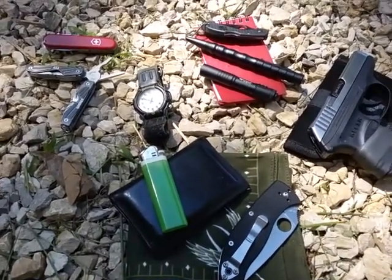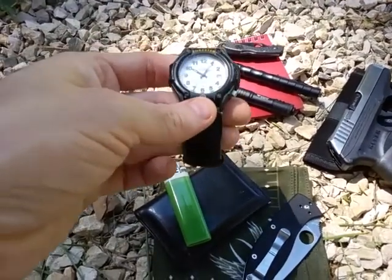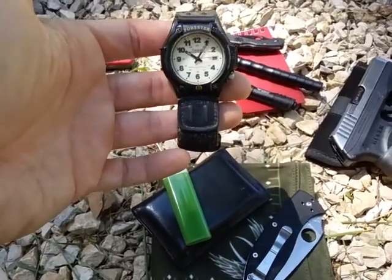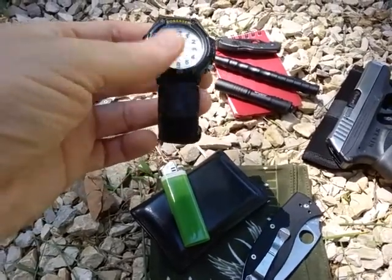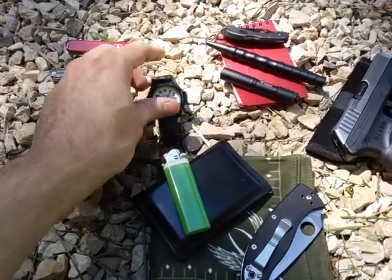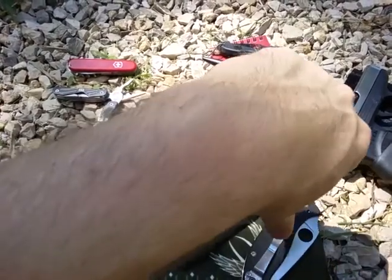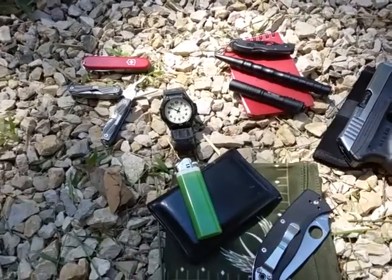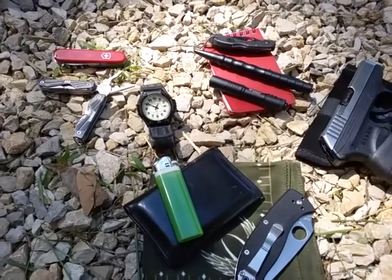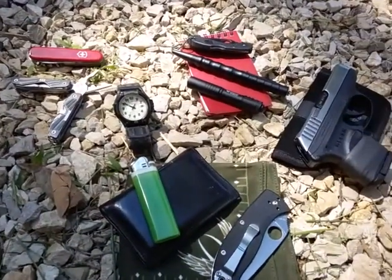So next thing you have is a watch. Besides telling time, you can do things like navigation, find out what direction is north and south by using the sun and other different tricks. It's a lot sometimes more handy to have a watch that you can just move your wrist and see what time it is, than trying to dig out your phone or take it out of the case or trying to do all that. You can just flip the wrist and you see what time it is.